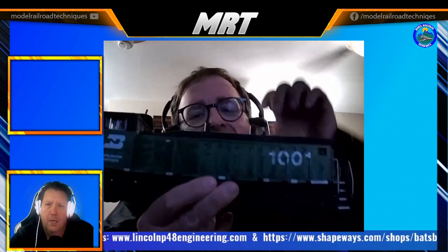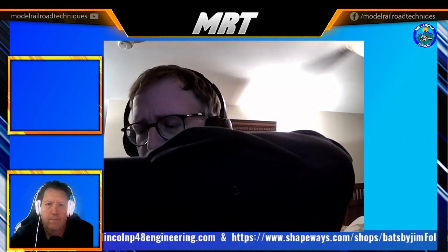What DCC system do you run? In this particular case, it's the Tam Valley one. This is the entire DCC system in this box. So I'm not slaving to an NCE system or anything. This is just for testing purposes, although I do run my railroad with it. If I really wanted to do anything, I would get the system from Tam Valley to run NCE, because you can run NCE with this too. He just sent me this so that I could test it.